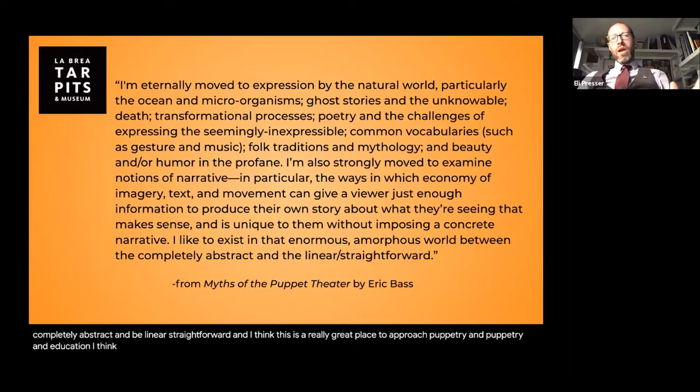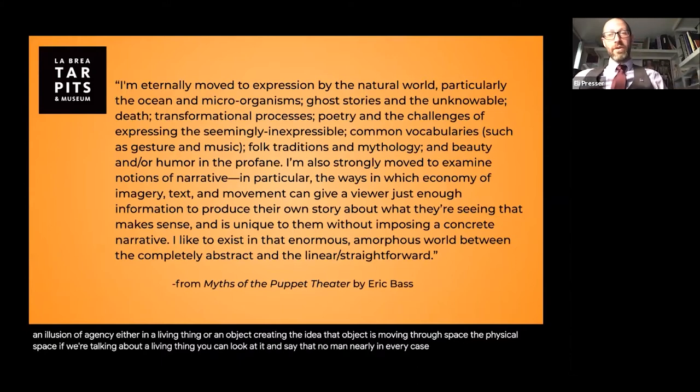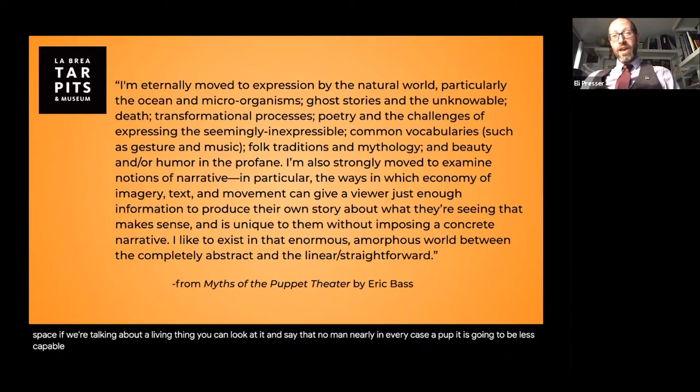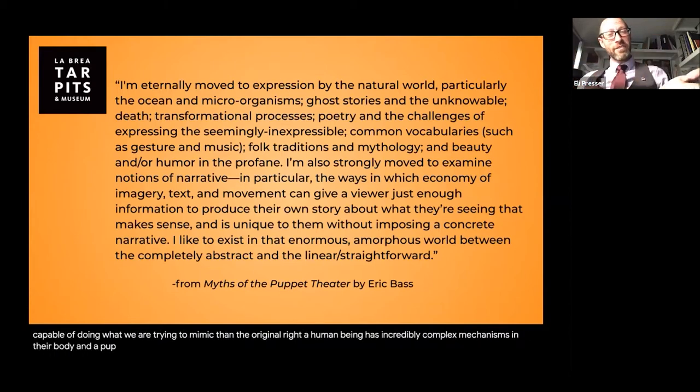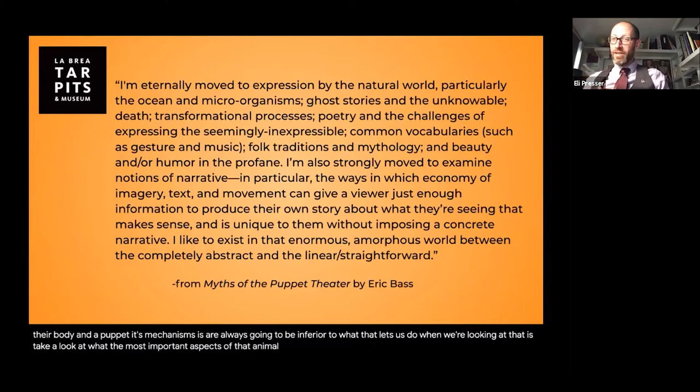I think when we look at puppetry and theater, we'll start with puppetry. At its root, puppetry is about creating an illusion of agency, either in a living thing or in an object, creating the idea that object is moving through space, physical space. If we're talking about a living thing, you can look at it and say that nearly in every case, a puppet is going to be less capable of doing what we are trying to mimic than the original, right? A human being has incredibly complex mechanisms in their body, and a puppet, its mechanisms are always going to be inferior. What that lets us do when we're looking at that is take a look at what the most important aspects of that animal, in this case a human, is, or that idea.